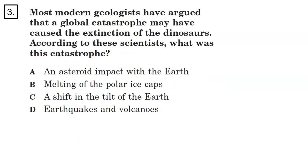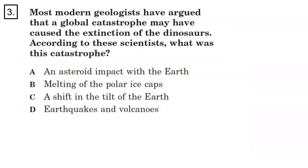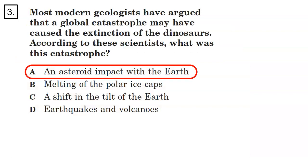Number 3, most modern geologists have argued that a global catastrophe may have caused the extinction of the dinosaurs. So what was this catastrophe? When a large object hits Earth, particles of dust and rock fly into the atmosphere. Many scientists believe that an asteroid impact may have caused the dinosaurs to become extinct. So the correct answer is A, an asteroid impact with the Earth.